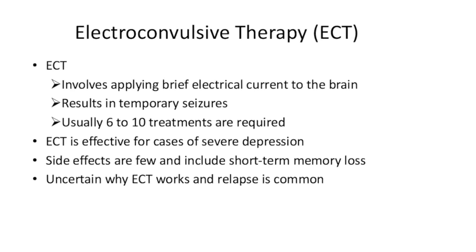The last psychopharmacological intervention or biological intervention that I'll talk to you about is electroconvulsive therapy, or ECT, used to be called shock treatment or shock therapy. And shock therapy or ECT basically involves applying a brief electrical current directly to the brain. And this application of this electrical current to the brain often causes temporary seizures. And typically speaking, when someone is being prescribed ECT, it is for cases of extremely severe and extremely treatment-resistant depression.